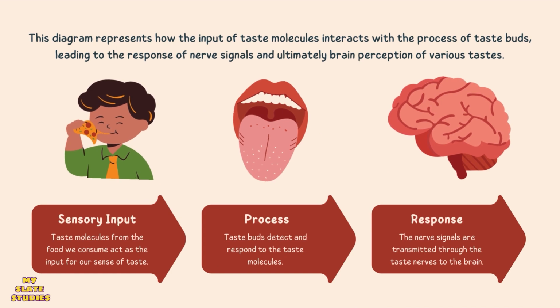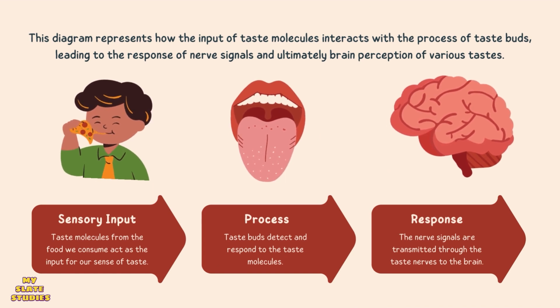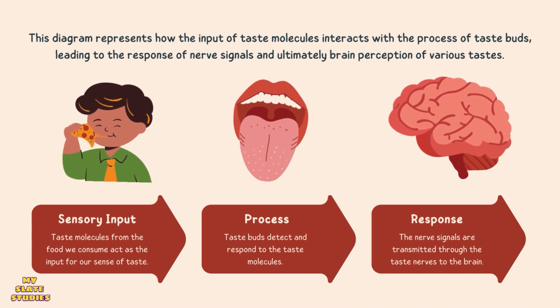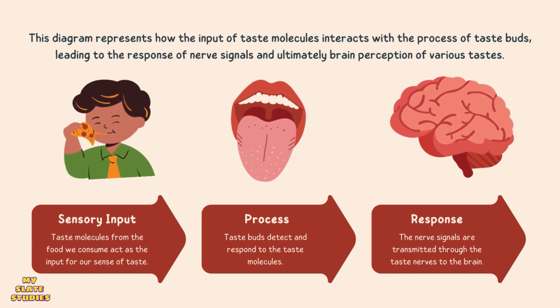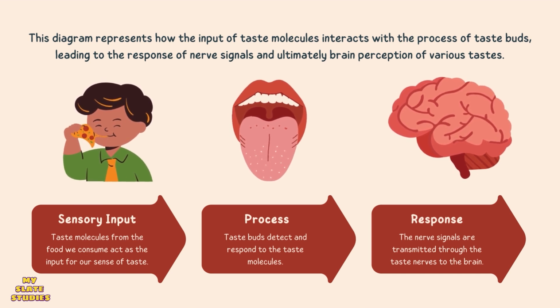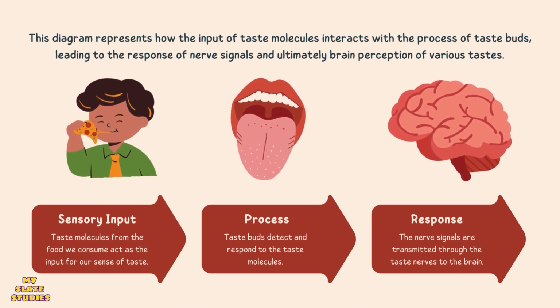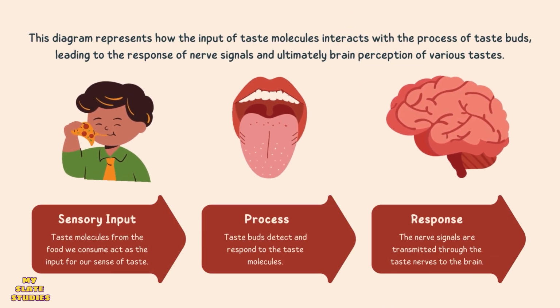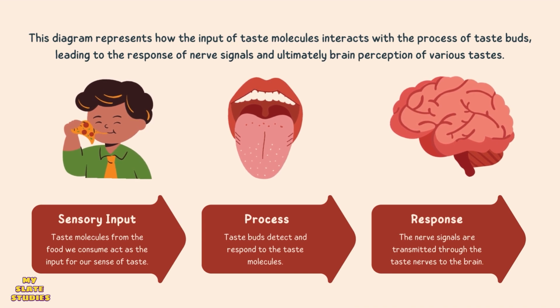This diagram represents how the input of taste molecules interacts with the process of taste buds, leading to the response of nerve signals, and ultimately brain perception of various tastes. Sensory input. Taste molecules from the food we consume act as the input for our sense of taste. Process. Taste buds detect and respond to the taste molecules. Response. The nerve signals are transmitted through the taste nerves to the brain.